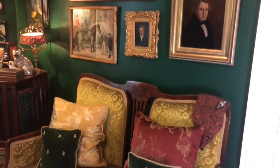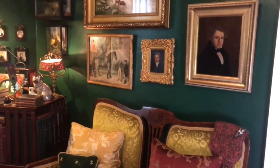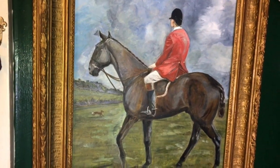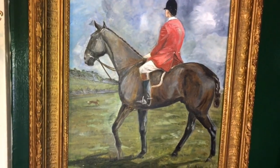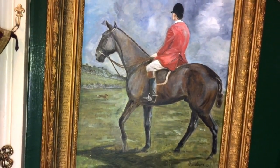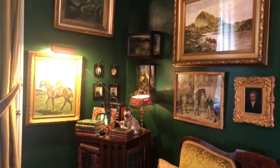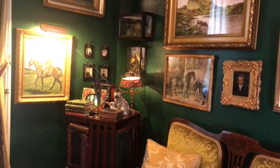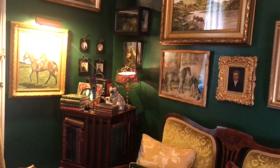To the left of that, we have a lovely horse painting of a man going out to do the hunt. In the background, you can see the fox, and the horse's name is Handsome. We have a revolving bookcase below that, and we also have some lovely music books by Chopin, a collection of Chopin's music books in there.